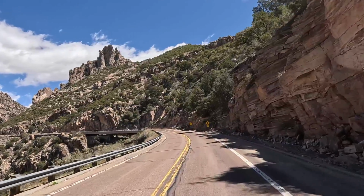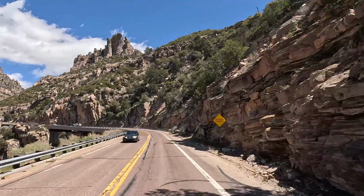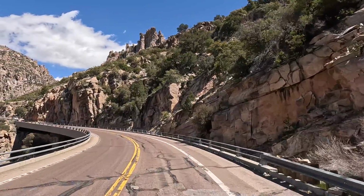Look at that. That rock formation is so pretty. And you got that bridge we're about to cross over for runoff. That is a pretty scene.